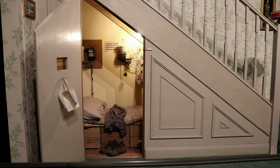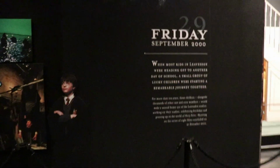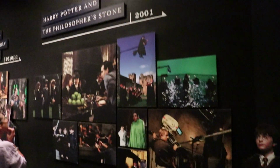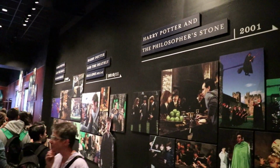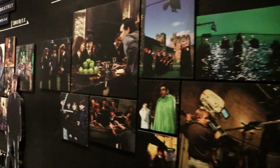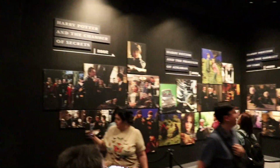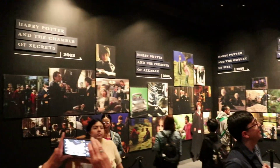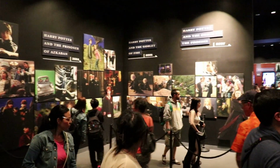It's like in a train car or business class on a plane. Small, but yet convenient. As we continue through the room, you'll see here where they've got different things from 2001 and 2010 and 2011 and 2009, different pictures of scenes from the movie. And it's all through this as we wind through.